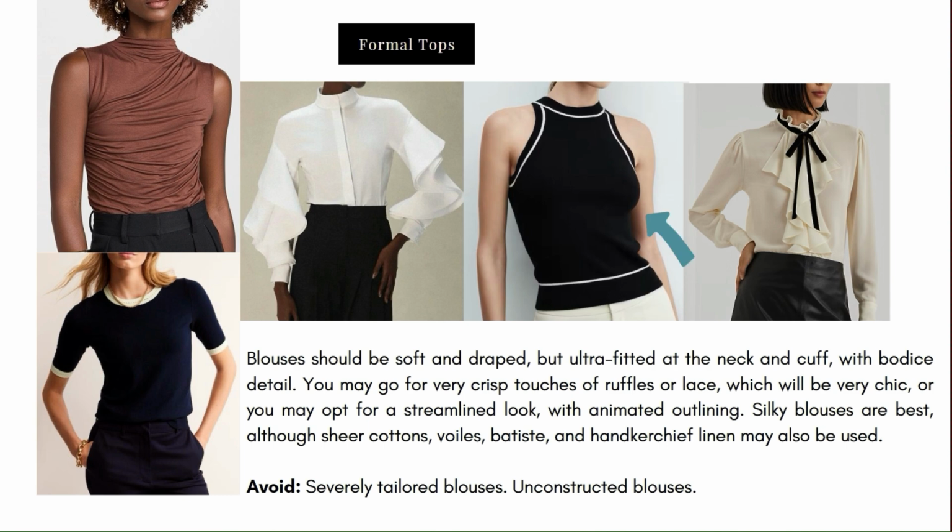Likewise, the black and white shirt with the high neckline and the white trim, I think, is a great option for formal spaces like work where you want to be polished but not boring.